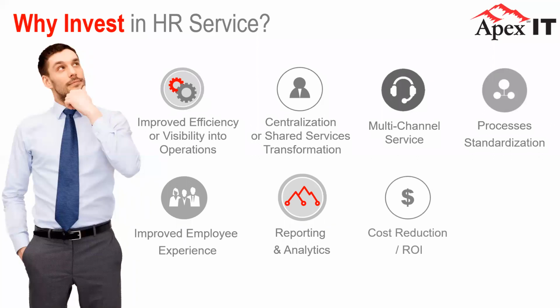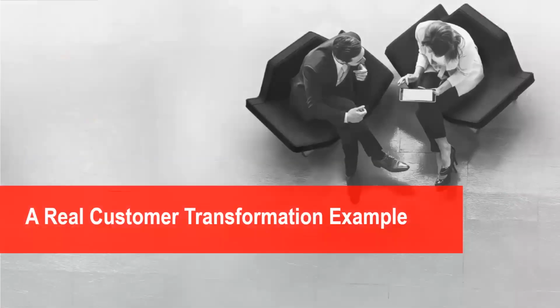Some customers invest in HR help desk because they're looking at cost reductions. They need to be more efficient with what they have. So they want to enable those less experienced staff to answer more, which thereby gives them cost reductions overall. And then some just need, from a compliance standpoint, to track certain types of inquiries because of legal or compliance-related issues. Those are the general 8 buckets that we see from most customers and why they invest in an HR help desk platform. So let's talk about an actual customer that we worked with.